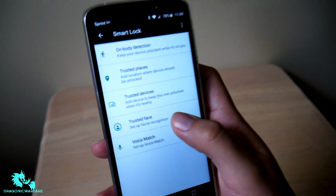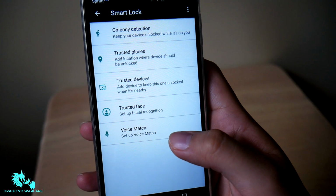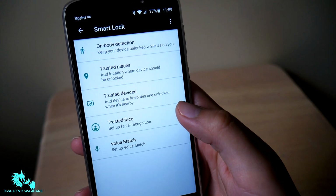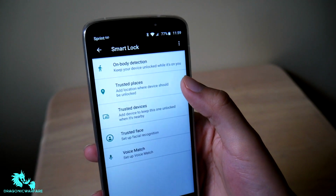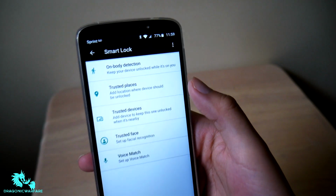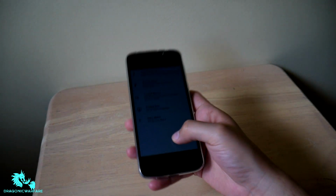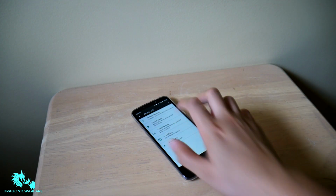It does have trusted face or facial recognition, voice match, so you can just say, hey, wake up or something. Trusted device, add a device to keep this one unlocked when it's nearby. Trusted places: let's say if you're in your home, it will always unlock your phone, but once you move from your home, it locks your phone. Or on-body detection will detect when it's near you or on you, so it stays unlocked. But if you place it down and it's not detecting your body anymore, it will lock. That's pretty cool, guys.